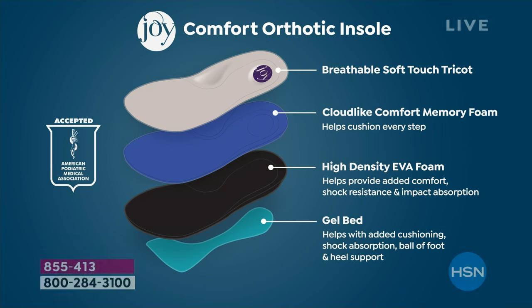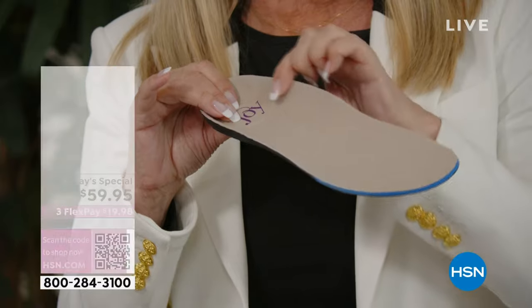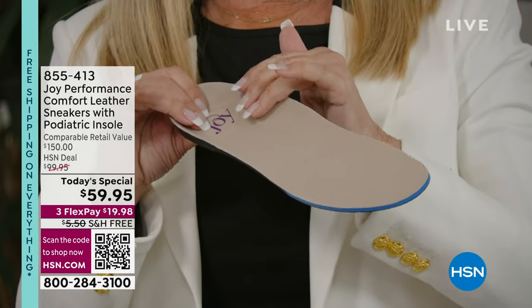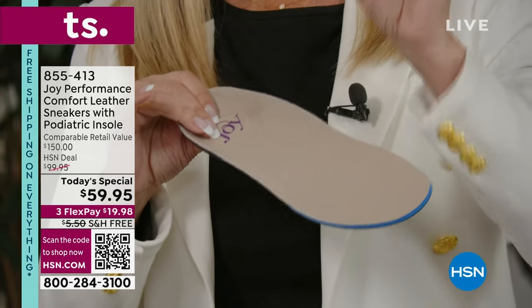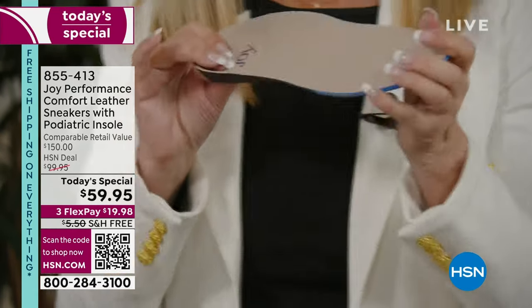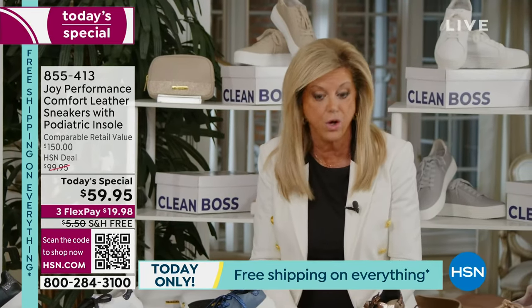And then on the bottom is the gel, and it goes from under the heel to the ball of your foot. If you look at this and you come back to me, you will see how this cradles you. And I didn't even talk about the cushioned arch support designed by a podiatric doctor and surgeon for 40 years. She and I designed this insole. This is a $30 to $40 value at just the insole alone.